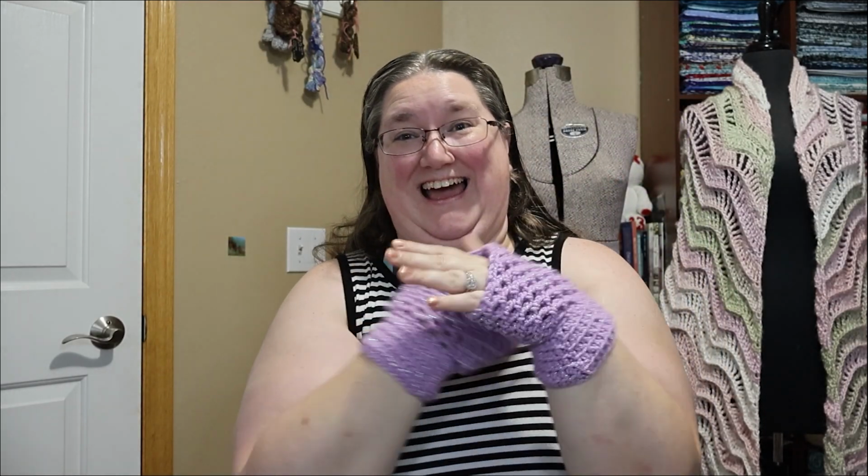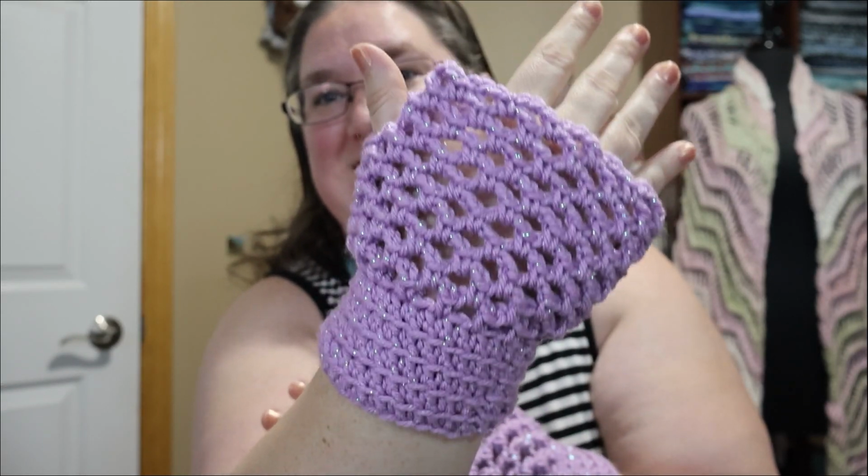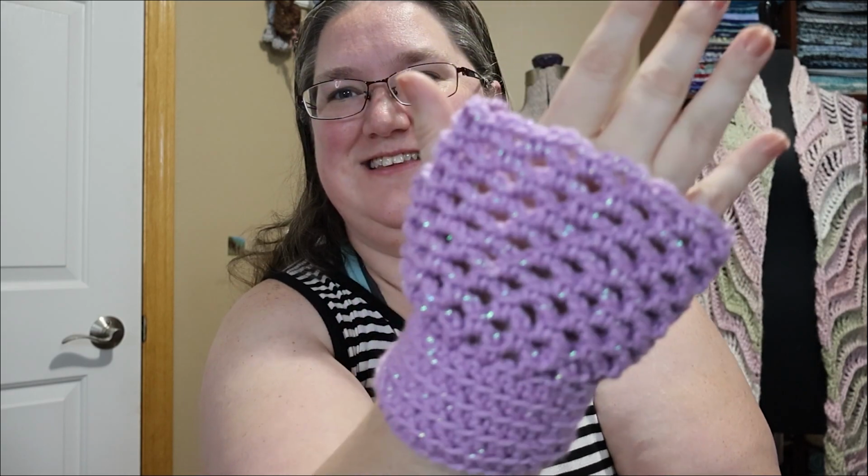They're fun regardless. I like it. I don't think you can see the sparkle. Oh, there, maybe you can see the sparkle. They kind of look dragon scaly to me as well.